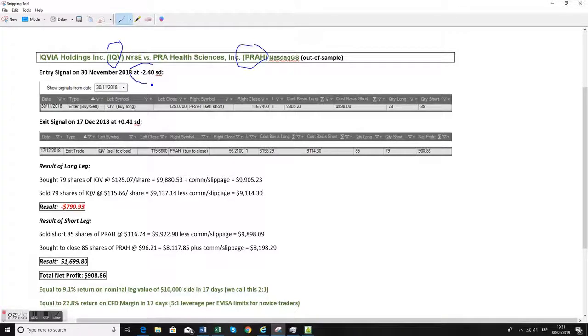So what we're going to do in this quick video is to take you through a detailed trade analysis when you get that entry signal to determine whether or not you would have taken it, and if so, what the results would have been. And what we can see from this trade is that we had a very nice trade of over $900 of total net profit in 17 days, which is over a 22.8% return on CFD margin in those 17 days. So that's a very nice trade and a very quick trade.